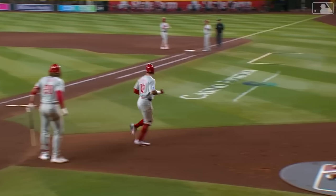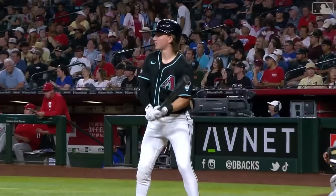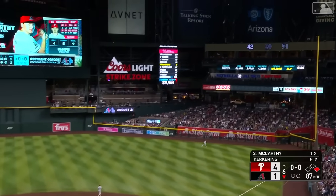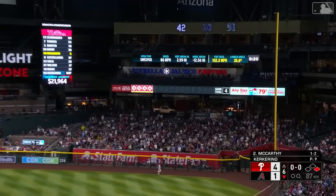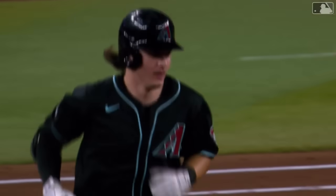There's another 2-out base hit. Here's some patience for Ketel Marte. Hand it off to the next guy. Keep the line moving. Here's Jake McCarthy. High fly ball. Right field. Jake McCarthy, gone. And the D-backs have answered back.